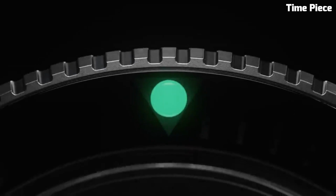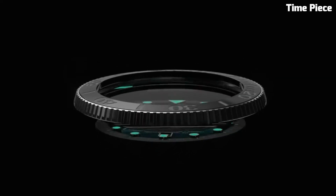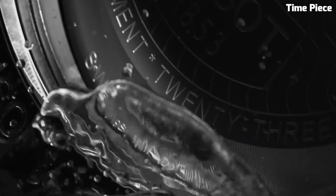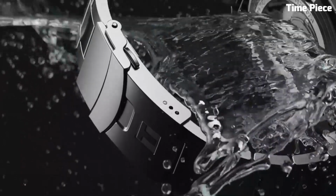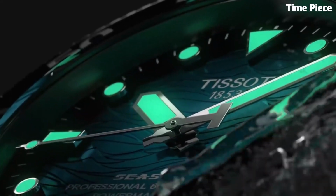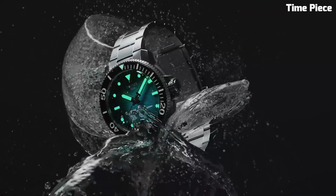The unidirectional rotating bezel and scratch-resistant sapphire crystal enhance durability. With its blend of functionality and elegance, the Tissot Seastar 2000 Chronograph is the ideal companion for those who demand precision and reliability in their adventures, both above and below the surface.